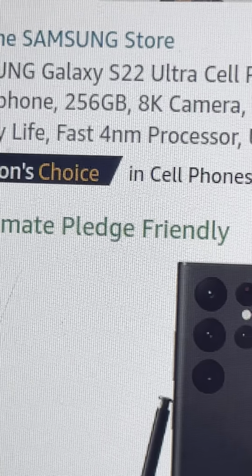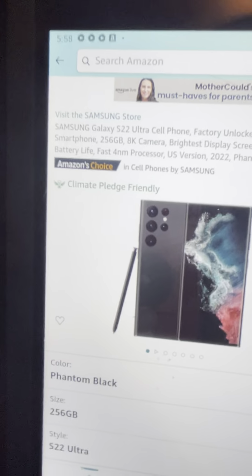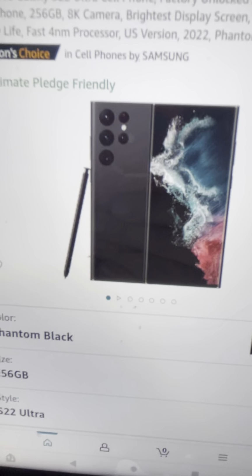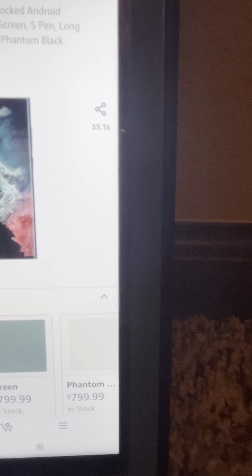It's a Samsung Galaxy S22 Ultra cell phone. Can't say the rest of it. Amazon's Choice in cell phones by Samsung. And it comes with a stylus. That is too good to be true, but it is a decent price. It said it was on sale. 33.1 thousand likes on that.